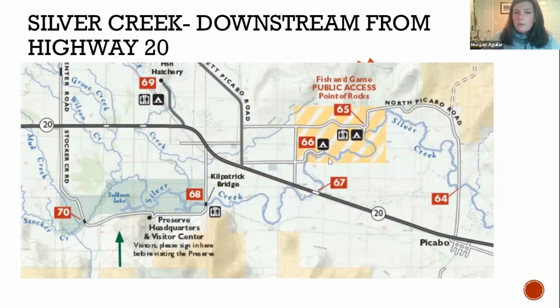And I really enjoy that for other short trips. If I'm not in the preserve area specifically, putting in right here on the highway and floating down to either of the campgrounds is a really great option.